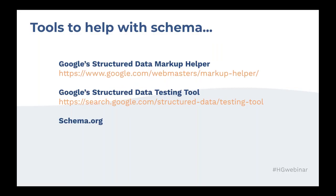So we mentioned Google's structured data markup helper tool earlier, but Google also has a structured data testing tool that you can use to verify that your schema is set up correctly for Google. And remember, you can always go to schema.org to get the full list of schema types and templated code. The links for those 3 tools are on the screen.